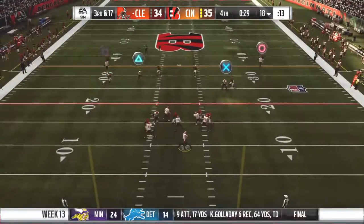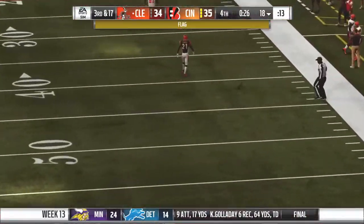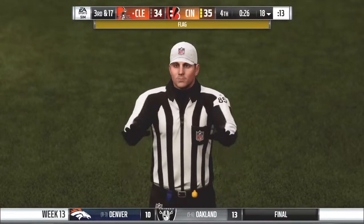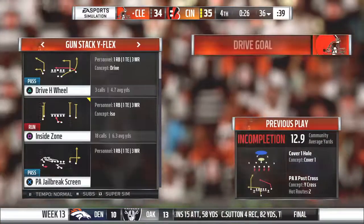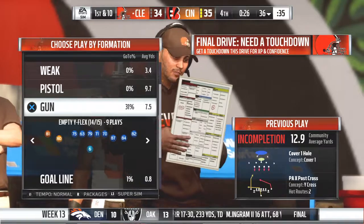Back to throw. That's incomplete, but there is a flag down. So hang on. A big call coming on third down. Pass interference, defense. Some boos coming down right now from this home crowd after that call.